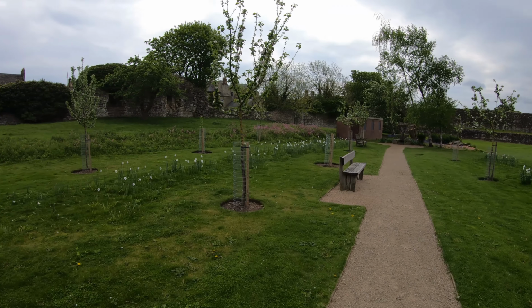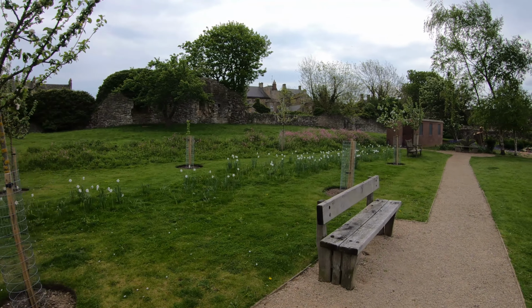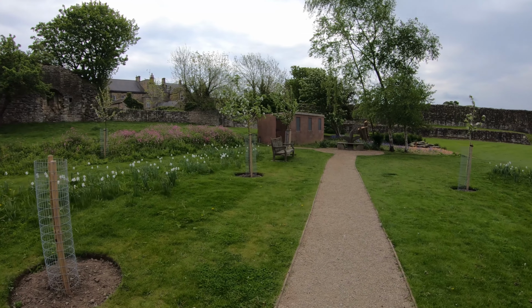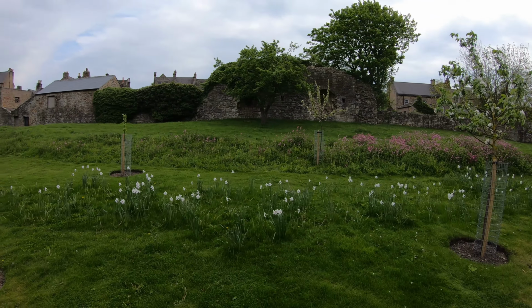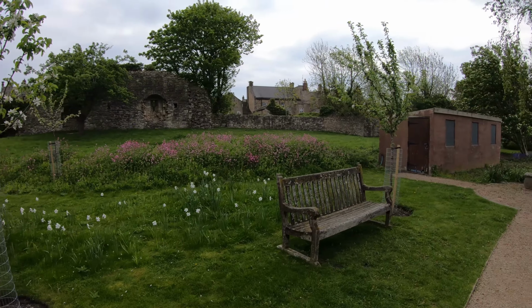It occupies a naturally defensive site, overlooking the wooded gorge of the River Tees. The romantic ruins of the castle are a reminder of the importance and power of the north in medieval times. So let's take a wander and delve into the history of the castle.